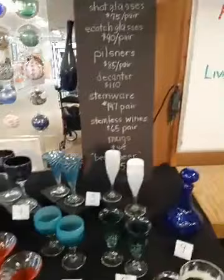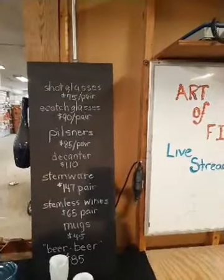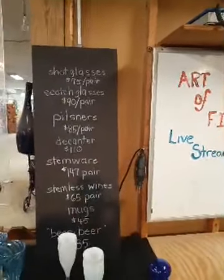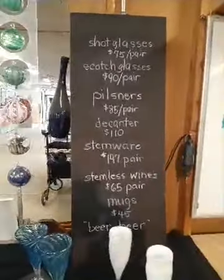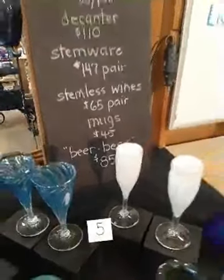Our price list is back up here. For the shot glasses, 75 a pair, scotch glasses, 90, Pilsners are 85, and these are all sold in pairs. There's decanter, stemware, the stemless wine glasses, and I'll get right over here so we can see the beer mug.